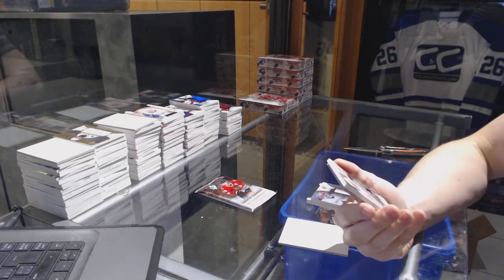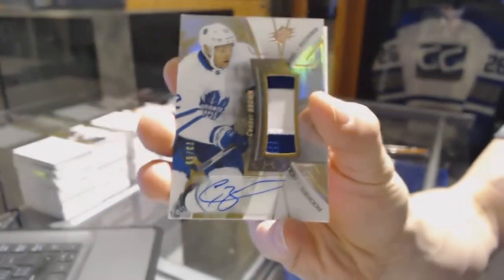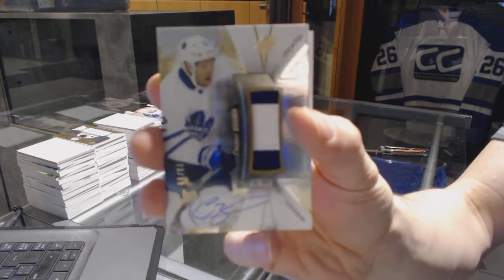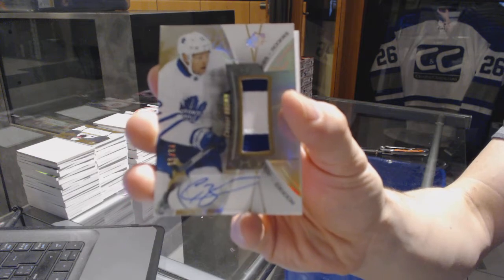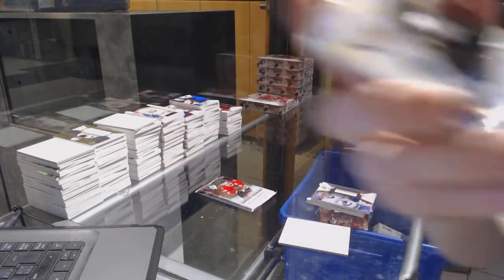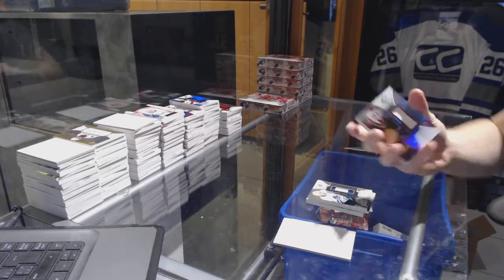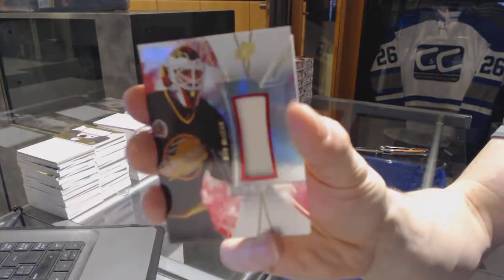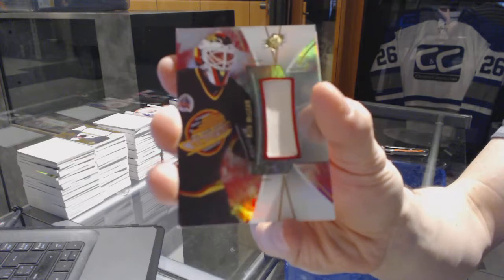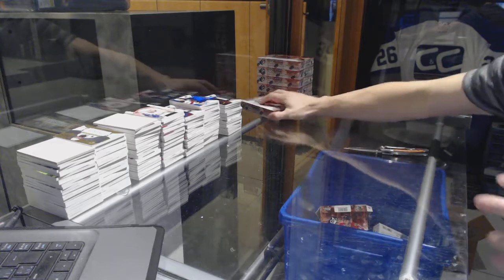We've got a rookie gold patch and autograph, number 73 of 99 for the Toronto Maple Leafs, Connor Brown. Rookie gold patch and auto out of 99 for the Leafs, Connor Brown. Sweet. And we've got a base jersey for the Vancouver Canucks, Kirk McLean. Man, it's been a while since I've seen cards of him. Kirk McLean. And I'm perfectly okay with that. All right, box five.